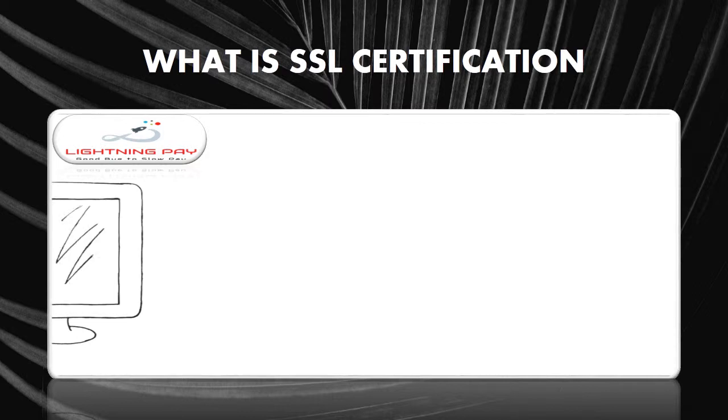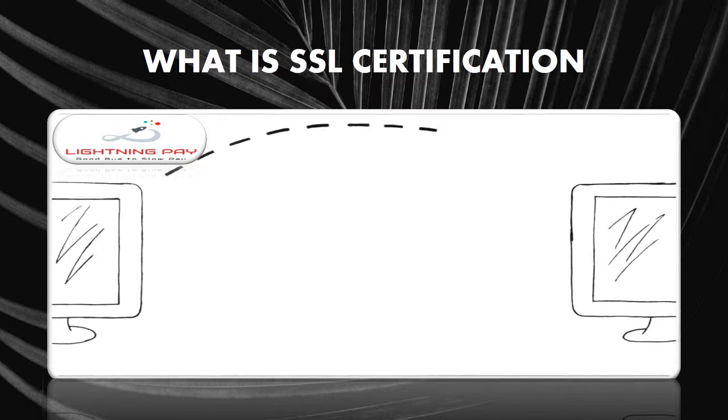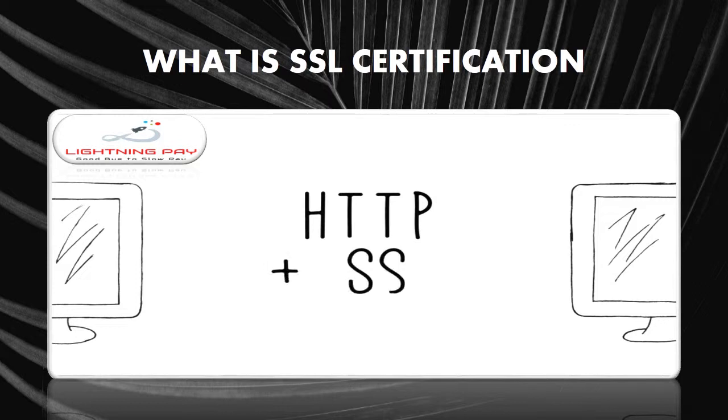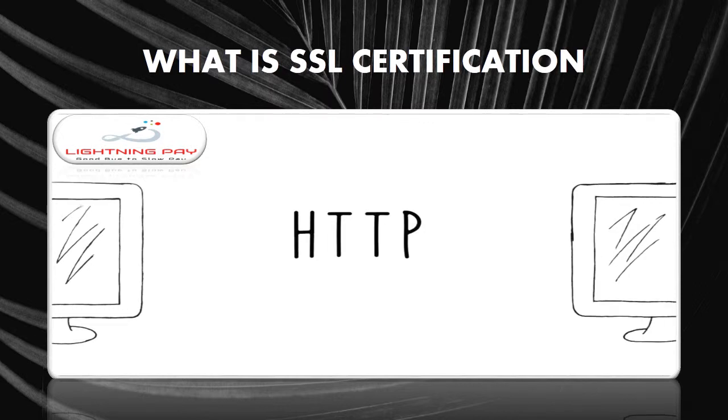All of the information on the internet is basically transferred from one location to another in a language called HTTP, which stands for Hypertext Transfer Protocol. Now, HTTP by itself is unprotected and susceptible to internet tricksters and thieves. So a technology called SSL, or Secure Sockets Layer, was developed to protect the information traveling on the internet. When HTTP is being protected by SSL, it inherits the letter S, which means it's secure.